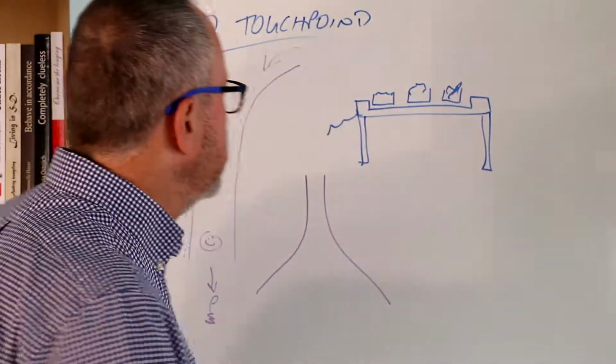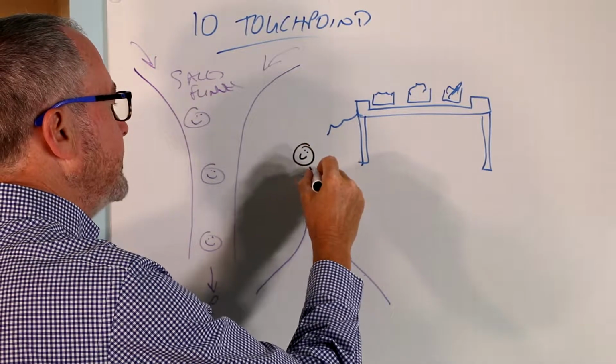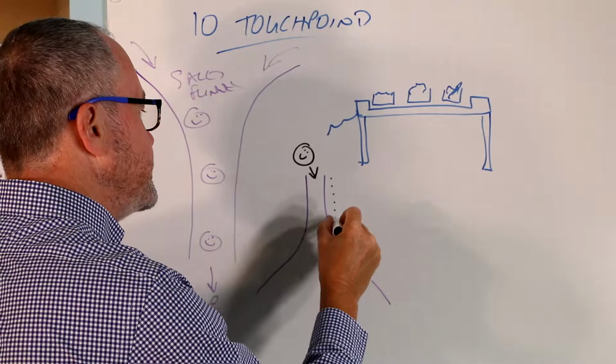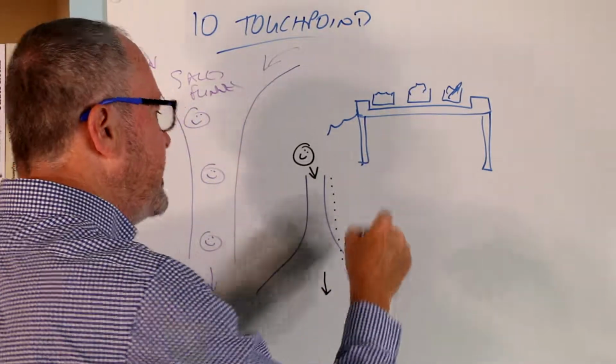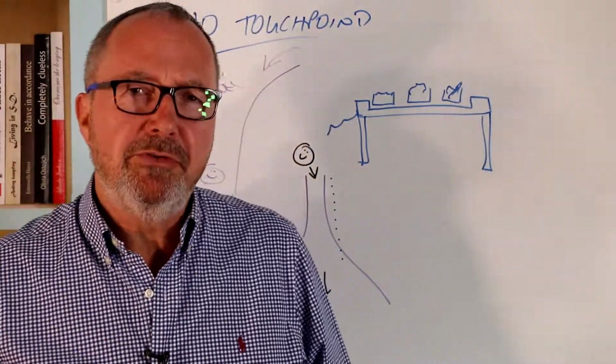So what happens, you see, is somebody comes into your funnel, and we'll call it an upside down funnel here for you. They come into your funnel, and what you need to do now is touch them 10 times before they get anywhere near your sales process. And it's these 10 touch points that you need to be flexible with. Let's give you some ideas about which ones you can do.